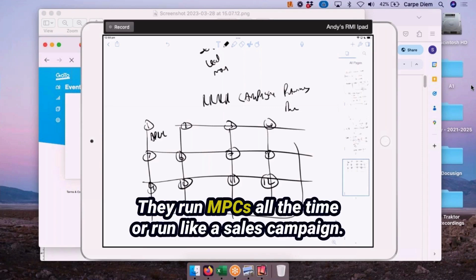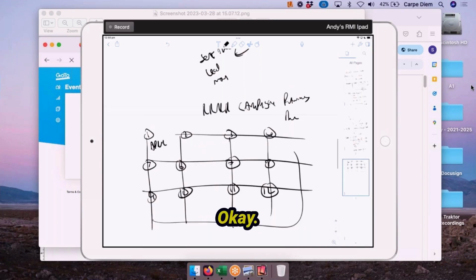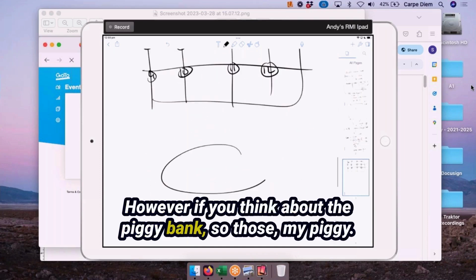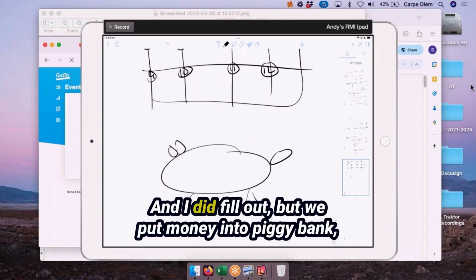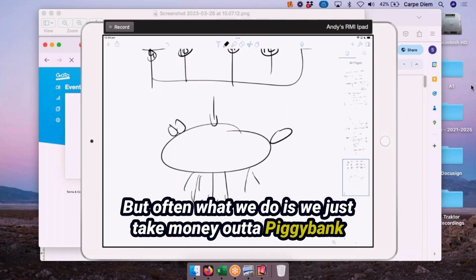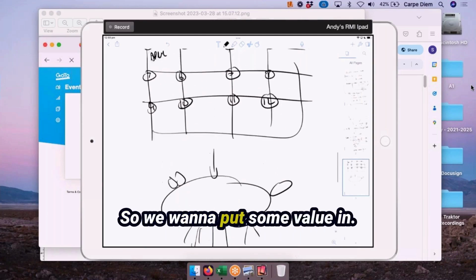They run NPCs all the time, or run a sales campaign, which is perfectly good. However, if you think about the piggy bank, so there's my piggy, and I did fill it up, but we put money into the piggy bank, then we take money out of it. But often what we do is we just take money out of the piggy bank and it goes down to nothing. So we want to put some value in.